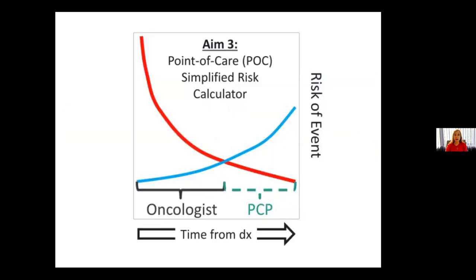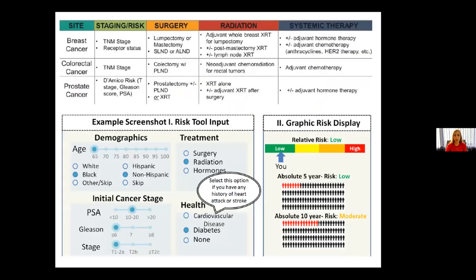These risk algorithms will separate long-term cancer survivors into low, medium, and high-risk categories to help inform discussions between survivors and physicians about their optimal care going forward. Ultimately, the final product will be a freely available web calculator in which patients and/or physicians can input their individual information to help categorize their individual risk and inform pathways of care.